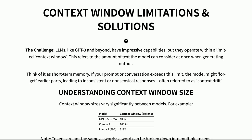Different models have different size windows. Some are smaller, others much larger. But don't worry, there are ways around this. You can break down large chunks into smaller pieces, use something called retrieval augmented generation, where you fetch relevant information from an external source, summarize previous turns, or simply choose a model with a bigger memory capacity.